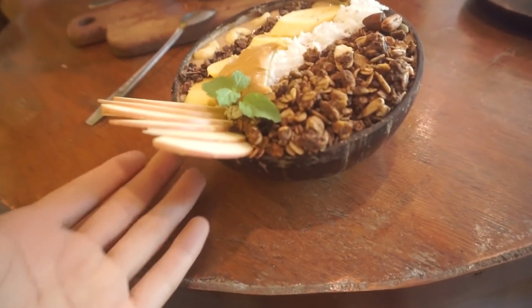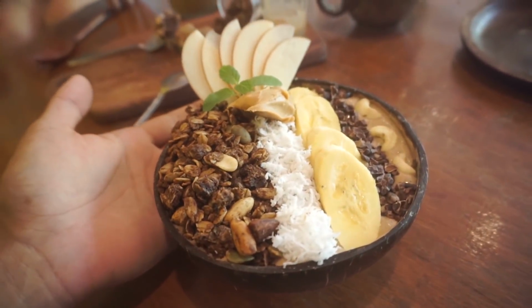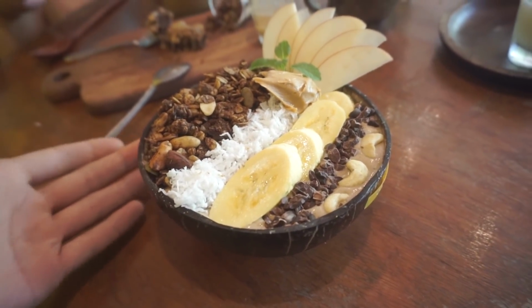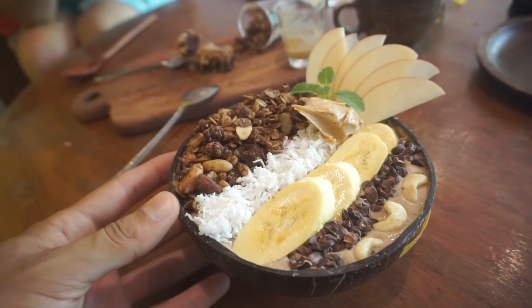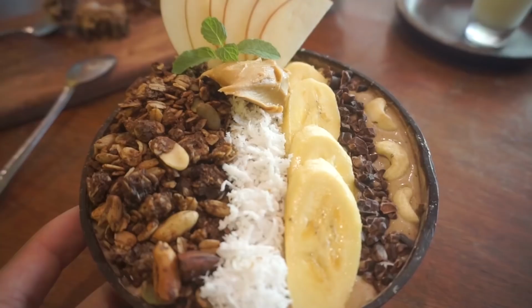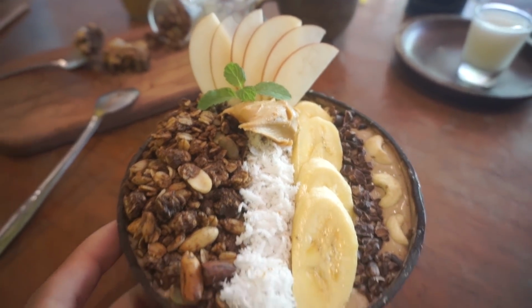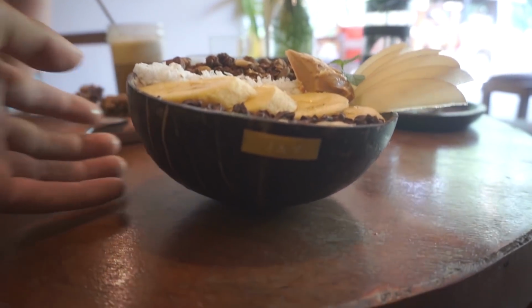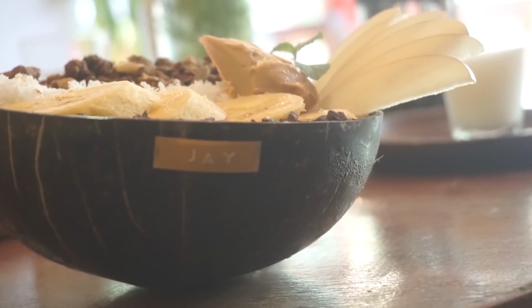I'm about to show you something super impressive. These are definitely the most decadent smoothie bowls on the island. Look at that. This is my soul bowl, which is like a kind of cacao, banana, coconut. Dates. Yes, dates in there. There's peanut butter on there, apple slices, and just look how well that's been decorated. It's a fairly deep bowl as well. And look, nice little touch. There's my name on there.